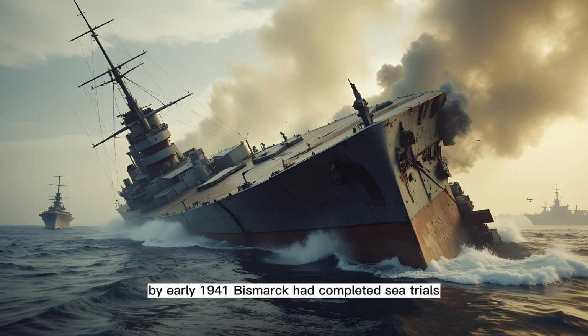By early 1941, Bismarck had completed sea trials and worked up her crew. She had already demonstrated her capabilities in the Baltic, training under the watchful eye of Admiral Günther Lütjens, a veteran commander who had led German surface units in previous Atlantic raids. Lütjens, calm and reserved, was not an advocate of reckless action, but he believed in Germany's surface fleet and the strategic necessity of commerce raiding to starve Britain into submission.